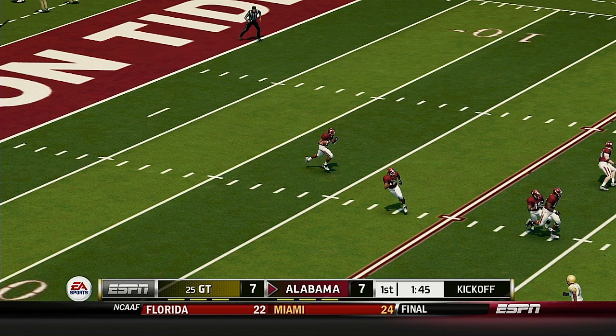Intercepted there. That was a nice play. Anything you can do without being penalized to prevent the offense from moving forward is always a plus. From their own 29-yard line, second down.